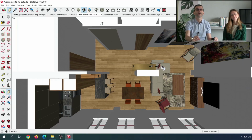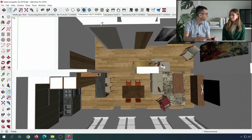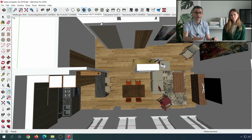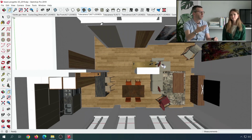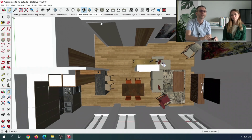Okay, here we are. Here is a plan of the living room and kitchen area. Actually, in this project, we also supplied bathrooms and the master bedroom, but we decided not to show them because they're not relevant for the aim of our discussion. I mean, with respect for the client, they're less interesting in terms of how the place is designed. So we focused on the living room.